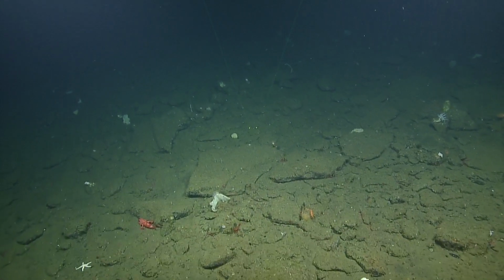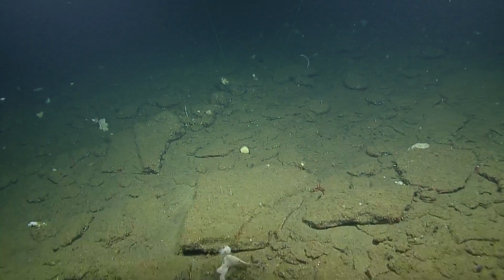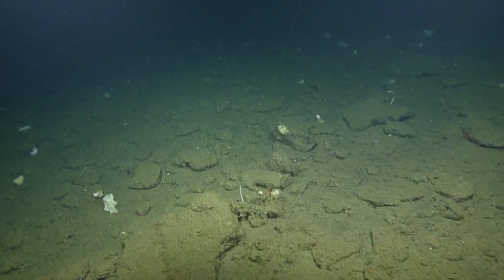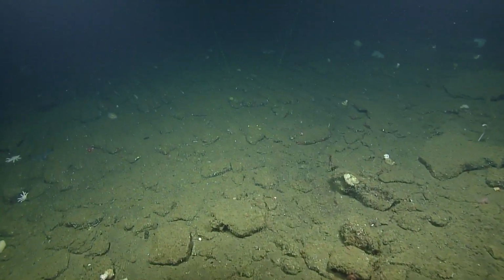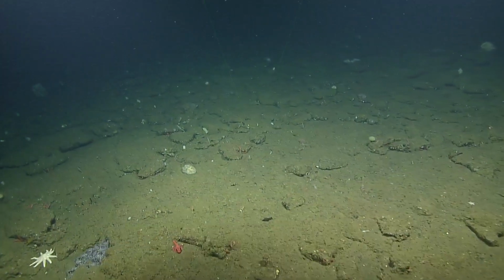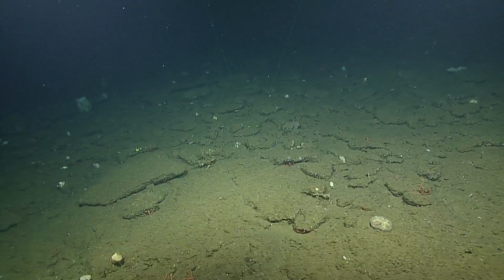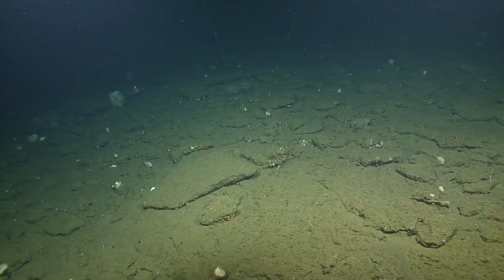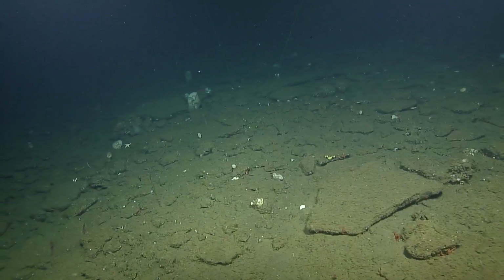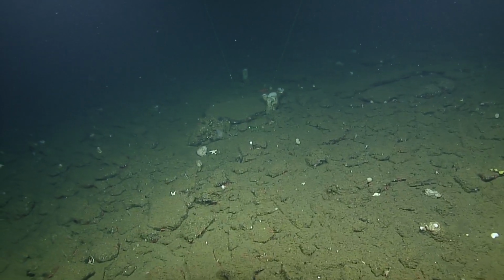Current getting stronger on the side? Yeah, it's been pretty strong the whole watch, I think. I've been going to like 40% lateral thrust to maintain position. That's why I've been just turning into it like that. So I don't use my lats so much.